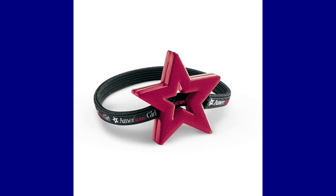"I can be myself, follow my dreams, and always do my best. I can reach for the stars, lend a hand to others, and be a good friend. I can make a difference. I promise to try." A percentage of the sales from these bracelets would go to the nonprofit Girls Inc.